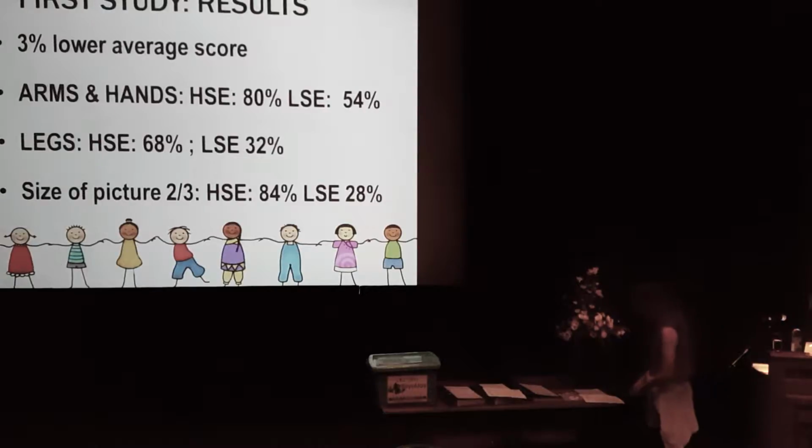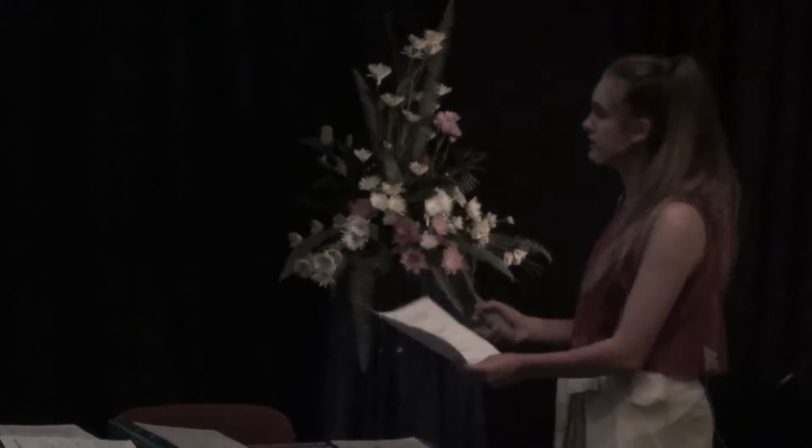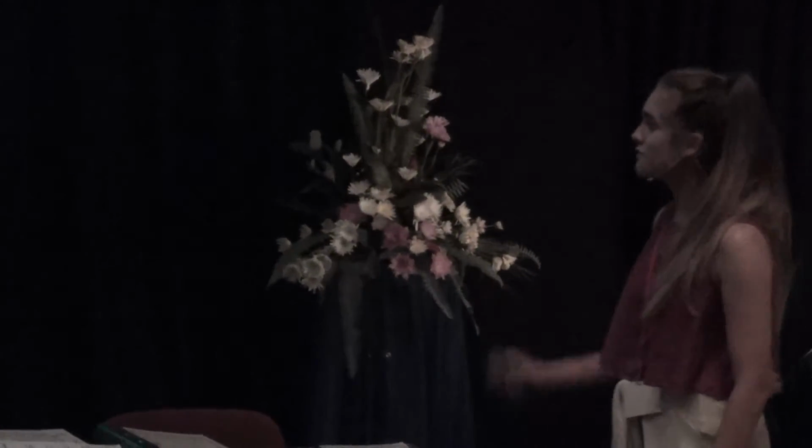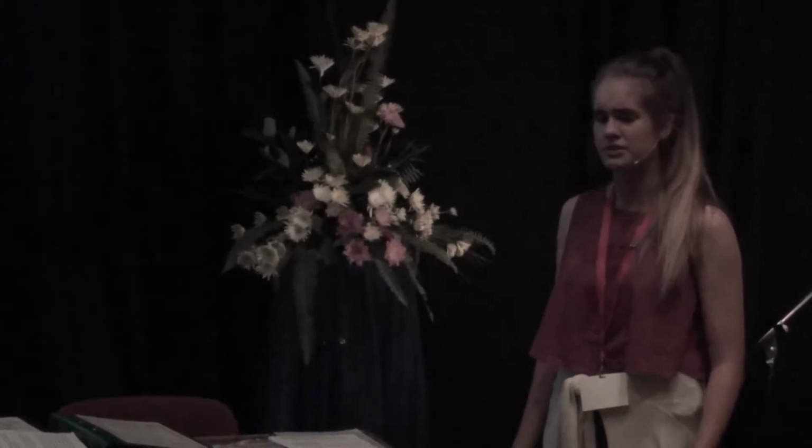And the size of the pictures, we wanted to see how big the picture was. So 2/3 is more than half. We wanted to see how big they drew it. And 84% of them drew the picture big, but only 28% of the low socioeconomic environment drew the picture big.